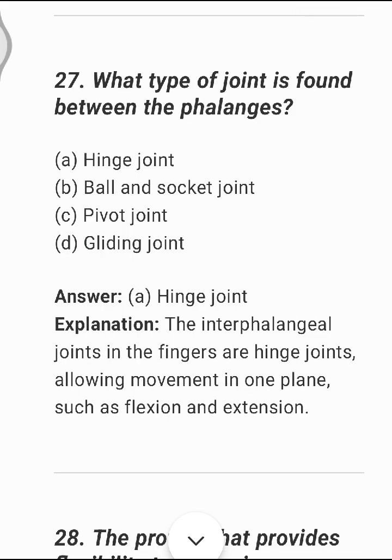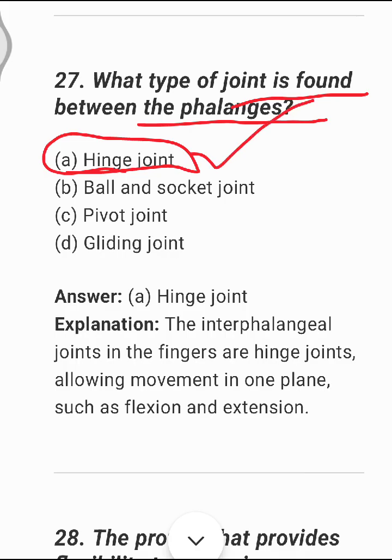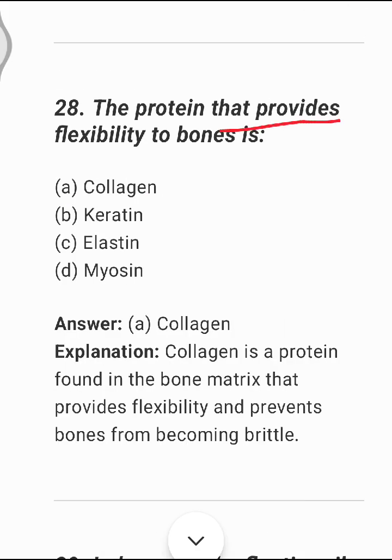What type of joint is found between the phalanges? So option number A, that is hinge joint. They are found in the interphalangeal joints. The protein that provides flexibility to the bones is collagen.